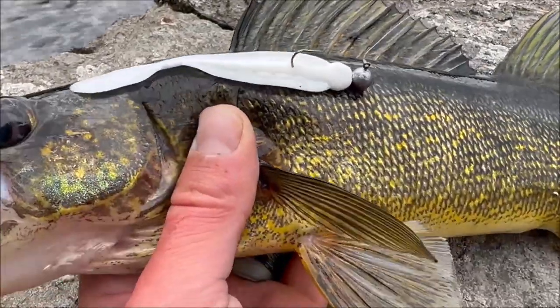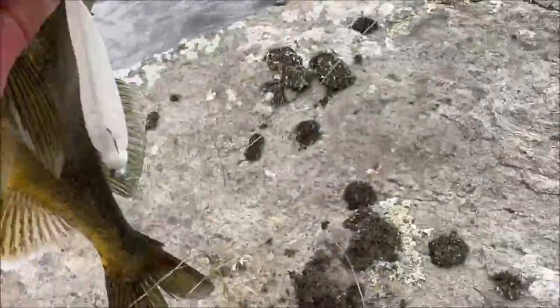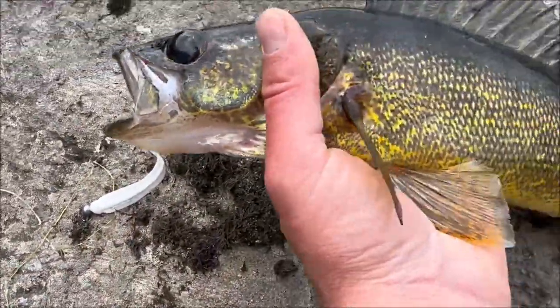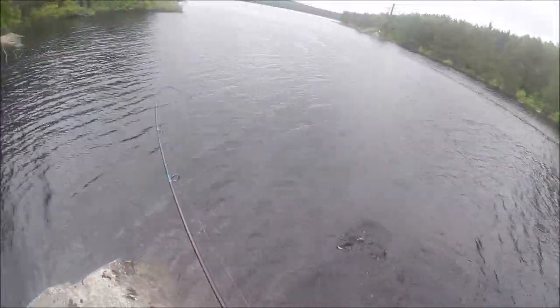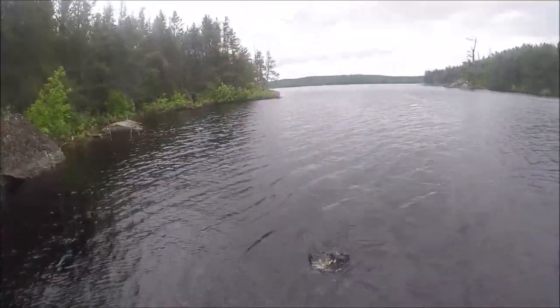Canadian walleye from the rocks, liquid willowcat leeches. Awesome. Perfect bait for this application where there's no live bait required. They're durable. Getting the job done. Walleye. And a good one. Oh, nice walleye. Yep. Beautiful, man. They love it.